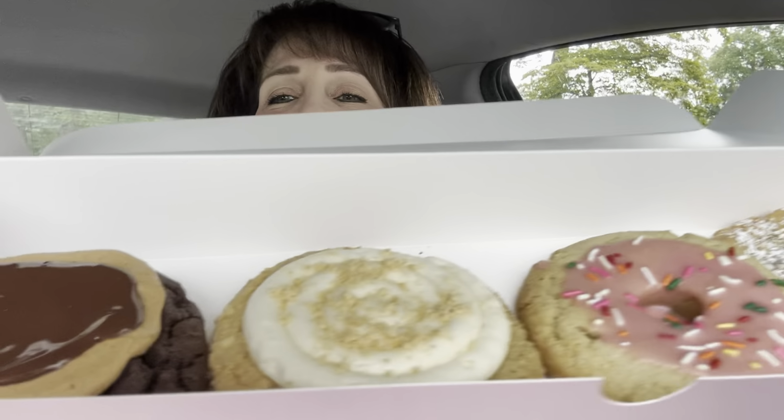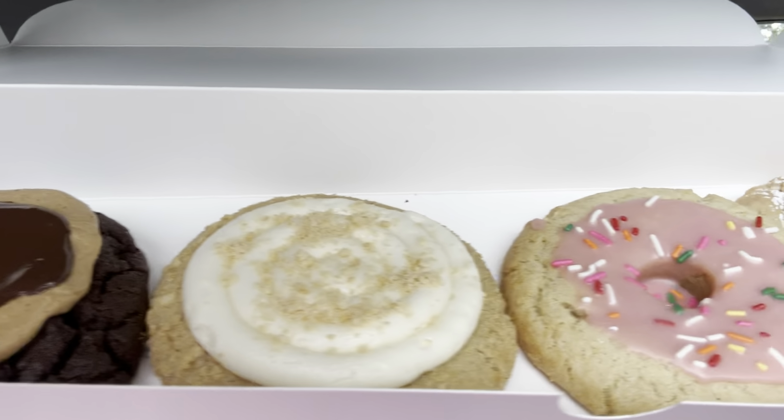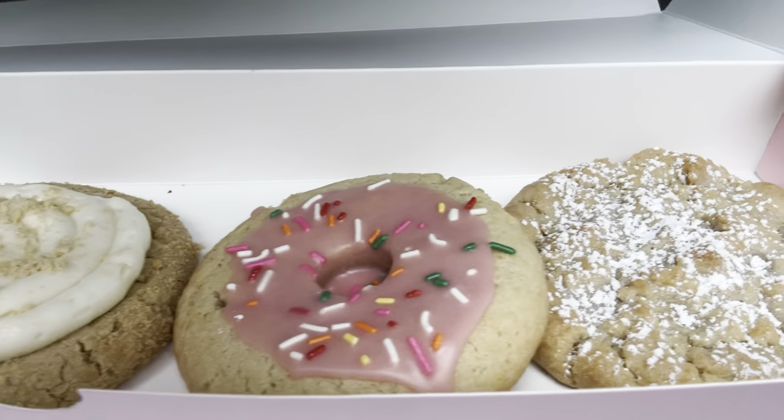Here's my cute shirt that Crumbl gave me. You are sweet. Oh, yay. Let's get out the tray. Tray! Okay, where are my paper towels? Oh. Let's make sure they don't fall this time. Oh, you guys. Oh my goodness sakes. Hopefully you can see.